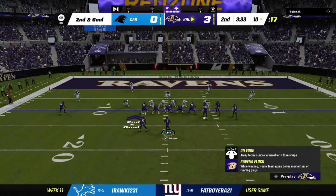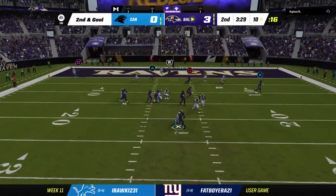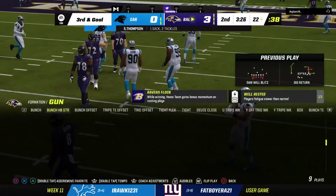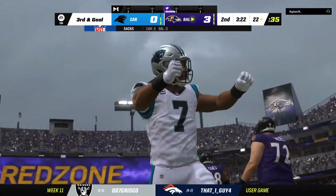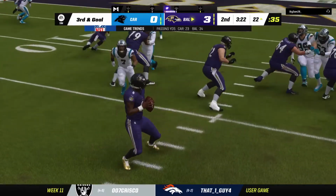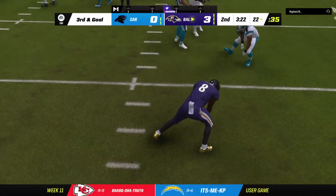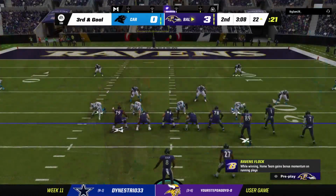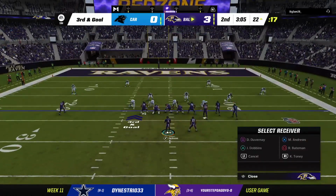Here's 2nd and goal. To throw is Jackson. And he can't get rid of it. He's taken down. Shaq Thompson charging hard from that linebacker spot, and he drops it for a loss of 11. That's 3 sacks now, and that's not much of a surprise to me, nor should it be to you. This team, they lead the league in sacks. Yeah, they do. This is something that we are starting to witness time and time again.